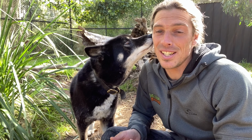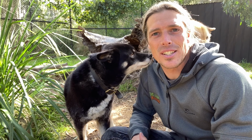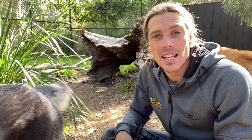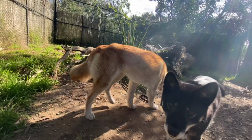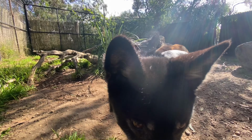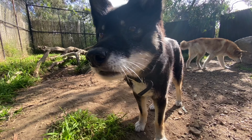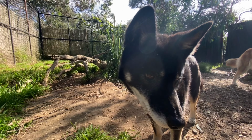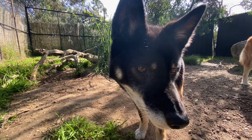One native species that has proven to have a real effect on introduced pests are dingoes. And dingoes are our native wolf here in Australia. And surprisingly to many, they are listed as a vulnerable species. There's lots of evidence showing that dingoes have existed in Australia for thousands and thousands of years. They're a keystone species culturally and ecologically.